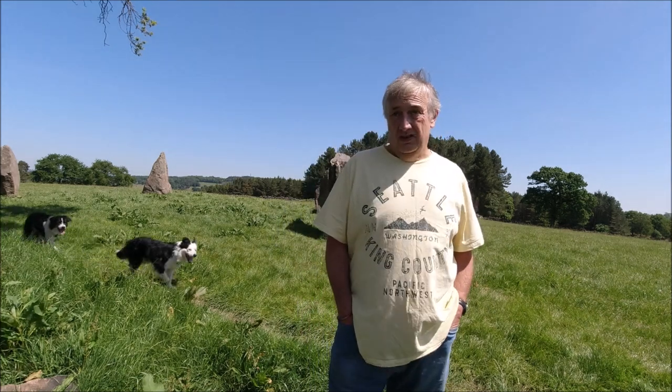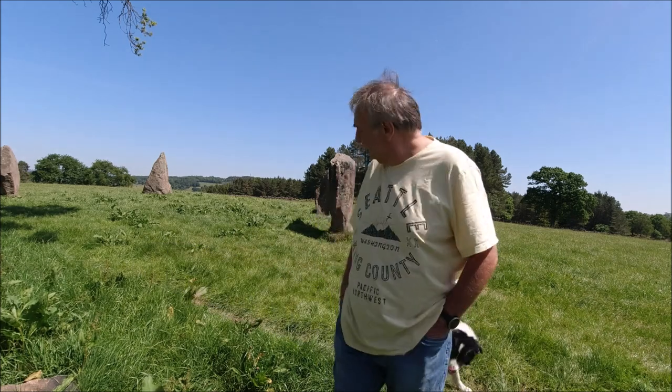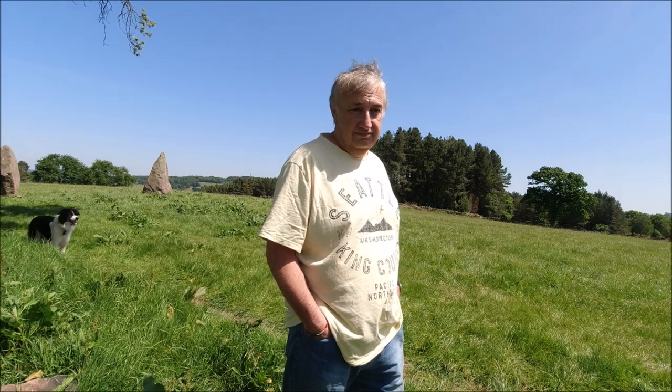And one of the local folklore stories says that originally fairies were dancing here, and over at Robin Hood's Stride, which is called Robin Hood's Stride because the giant was called Robin Hood, not the Robin Hood we all know, actually stood at the top of there and urinated. And the fairy saw him and in shock immediately turned to stone.